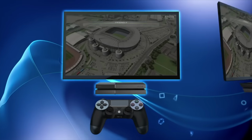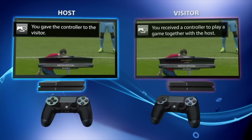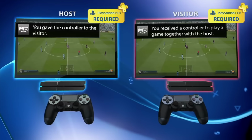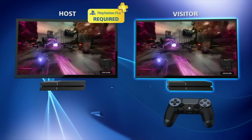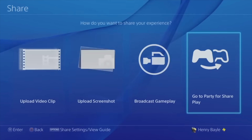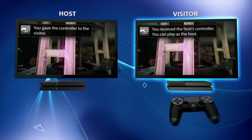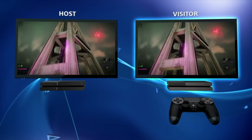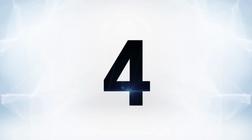And if they have PS Plus, you can both play the game as if you're sitting on a couch together as player 1, player 2 on a split screen game or whatever. You can do co-op, or you can play FIFA against each other, whatever. It's actually a really awesome feature, and nobody talks about it really. And yeah, it times out after an hour, but you can just invite them again. It's very simple.